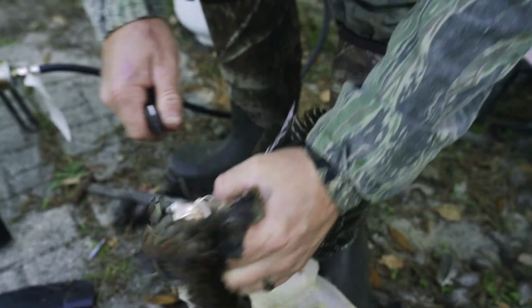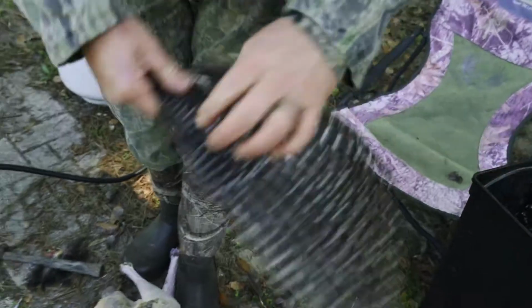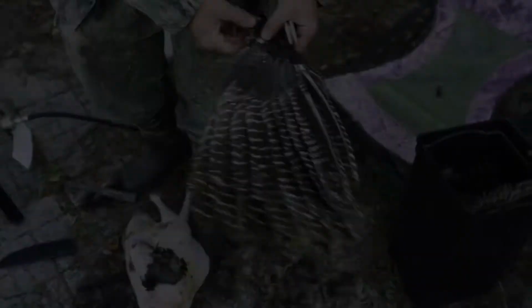So if we have any questions on that in the Q&A, we can go over that as well. Another good tool to have in your arsenal is a wing to mimic the sound of a fly down in the morning. You can use your hat for this also, but I've got a good wing.